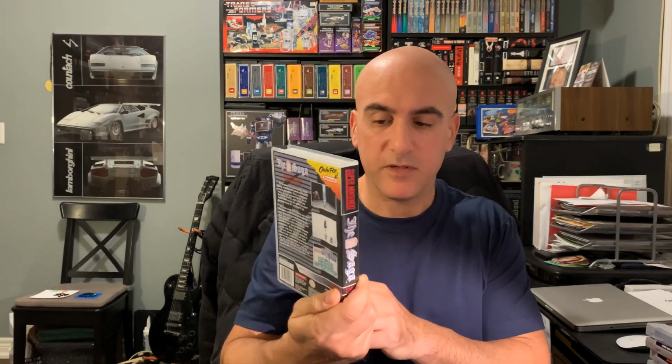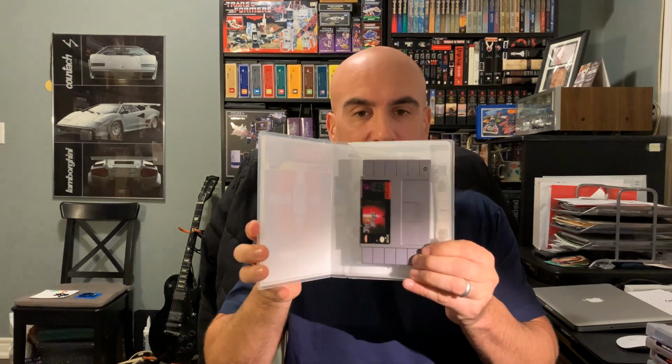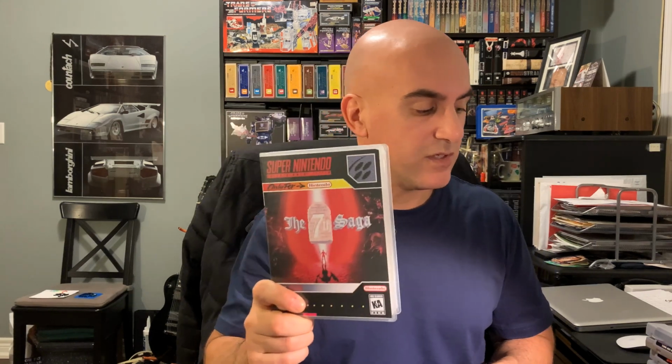I don't have many boxed games. Most of mine are going to be loose in these custom clamshells with printed off covers, and then just the game inside. I do have the manual for most of them, but I don't include it because I think this is already tight enough, and I'd rather keep my manuals as pristine as possible. So anyway, 7th Saga is just an RPG, so that's why I wanted to have it.